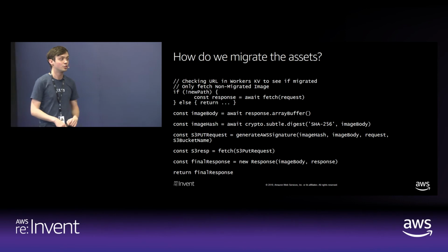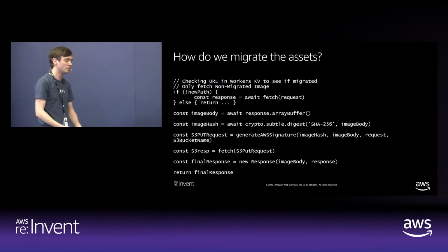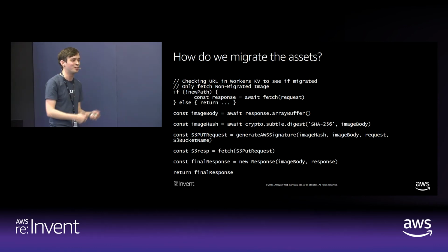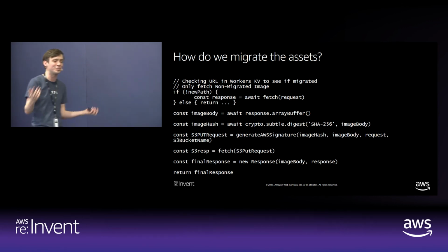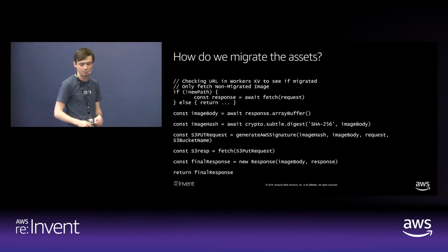and then we return to the user. So now what's happened is when somebody has made a request for an image, let's say they went to holiday 2014, some old campaign that you can still access, it would be copied over only if they did that. And if it's 2013 or 2015 or whatever, you don't have to worry about that being copied over and wasting space on things that you don't need.